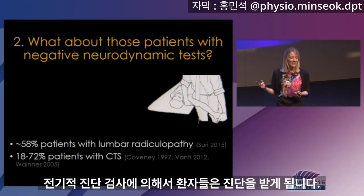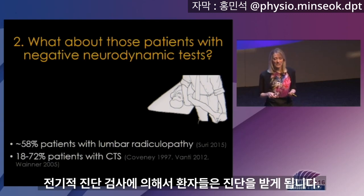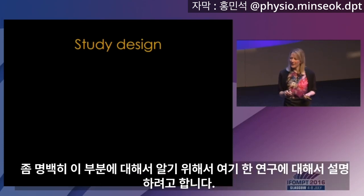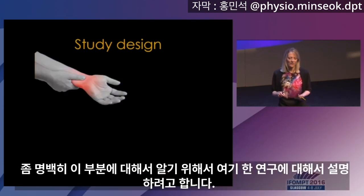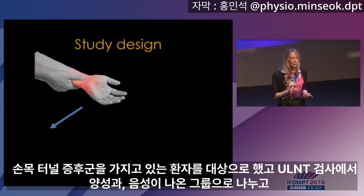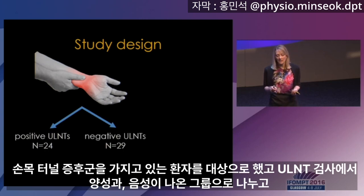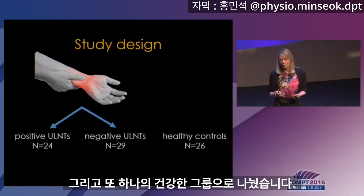And these patients had a clear diagnosis of nerve involvement, for example, with electrodiagnostic tests. In order to find out what is going on, we did the following study. We took patients with carpal tunnel syndrome. They were subgrouped into those with positive and those with negative upper limb neurodynamic tests. And we also had a healthy control group.